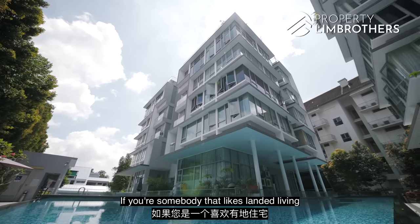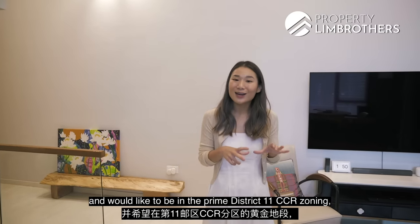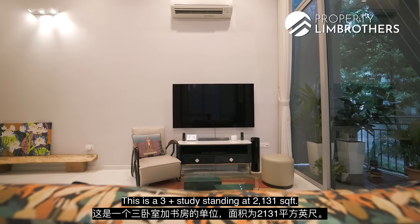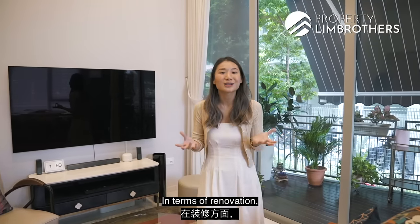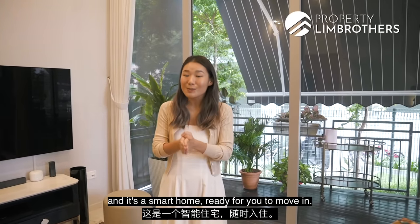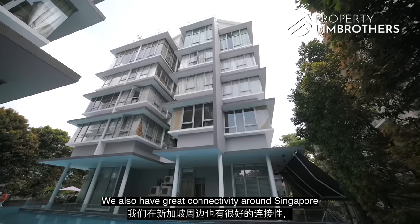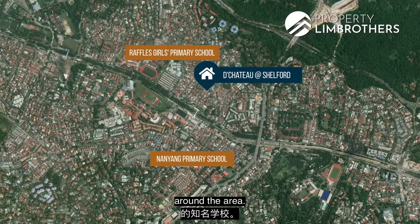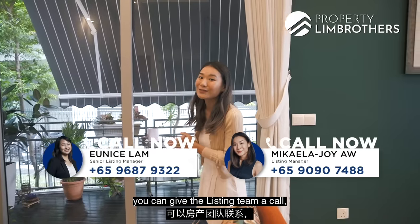If you're somebody that likes landed living and would like to be in the Prime District 11 CCR zoning, then come check out this unit at D Chateau with us. This is a 3+ study standing at 2131 square feet. In terms of renovation, owner has already spent about $300,000 worth of renovation and it's a smart home ready for you to move in. We also have great connectivity around Singapore and we're in close proximity to reputable schools around the area. So if you're keen to find out more, you can give the listing team a call.